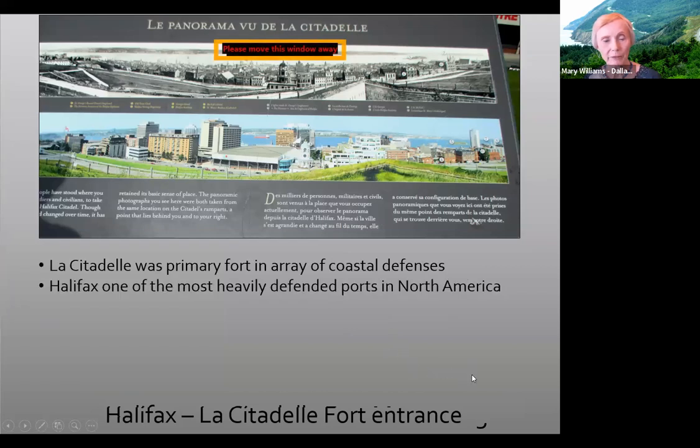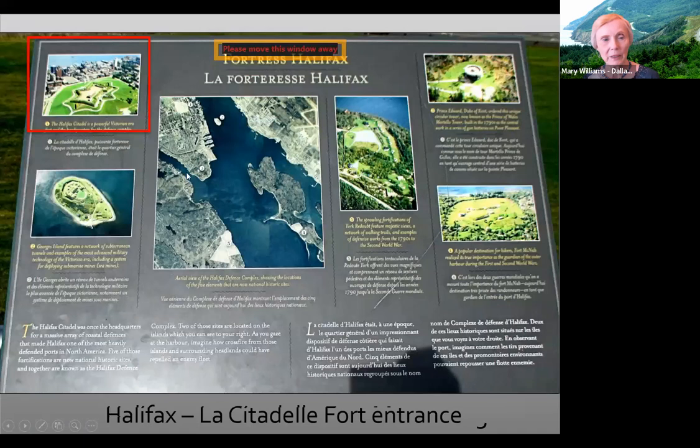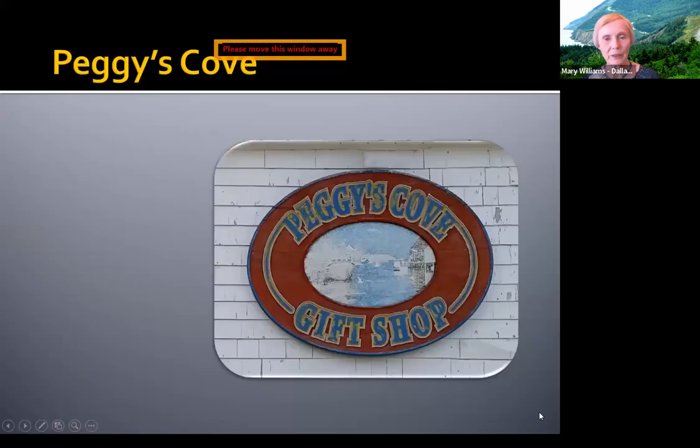It was actually one of 5 forts that were along the shoreway, now historical sites with tunnels in, and pretty advanced for the Victorian era. This is what the one in Halifax looks like, and the others. It was pretty advanced for its time, of course, with all kinds of cannons. So you see how it took a while to fire a cannon, but they had them going one after the other.